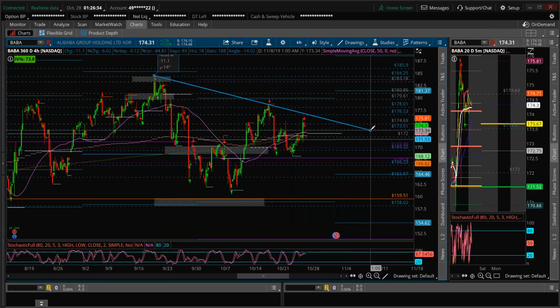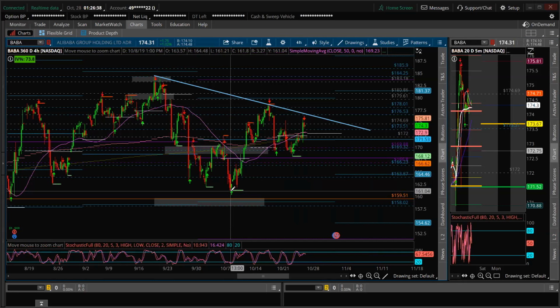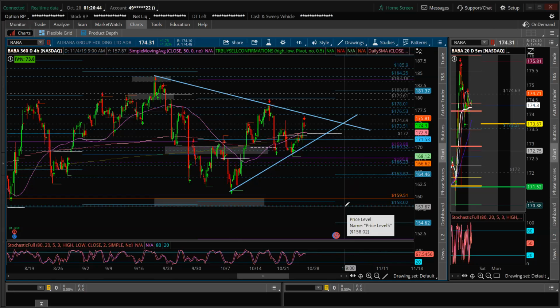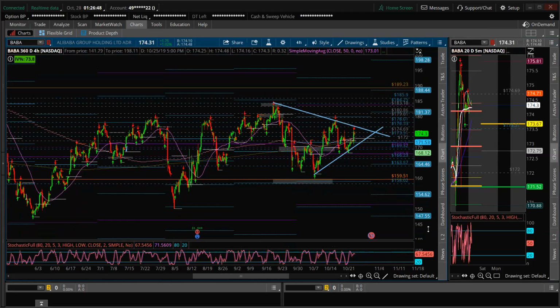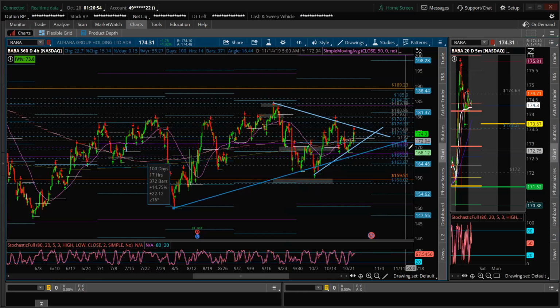We do have a trend line. There is a trend line to the upside. On the top, it's almost like a wedge, like a triangle. Does it go from here? I don't think so, but let's see. No.